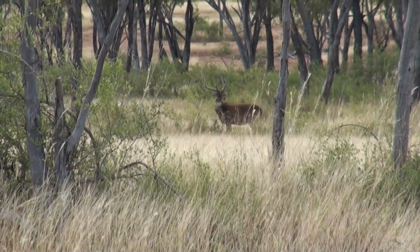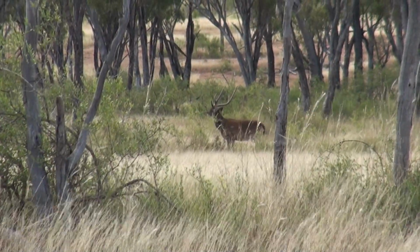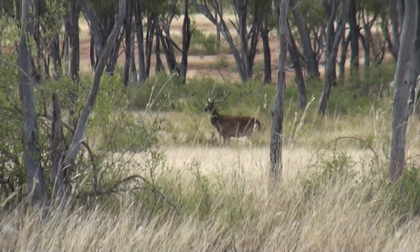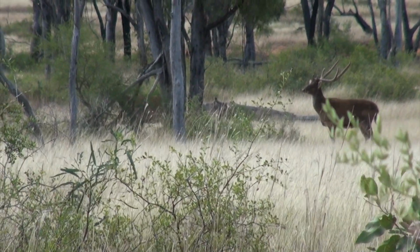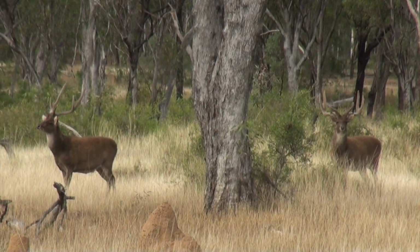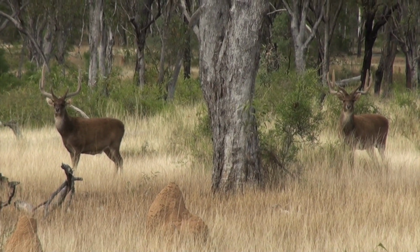Once word had got out within the Australian hunting scene about the quality of the animals that were in the area, unfortunately, the poachers came in and started shooting stags in large numbers and basically wiped the herd out within about 3 years. So unfortunately, these Rusa deer and the little population that they'd had started are now gone.